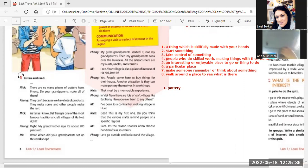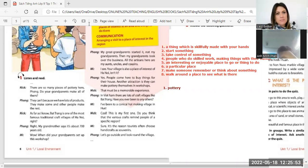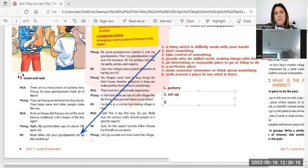To start something. Here. To start something is to set up this workshop. So number two is set up. Set up is the same as start something. To set up something, to start something. What about number three? Number three says take control of something. Take control of something. You have to read here. You can find something here.